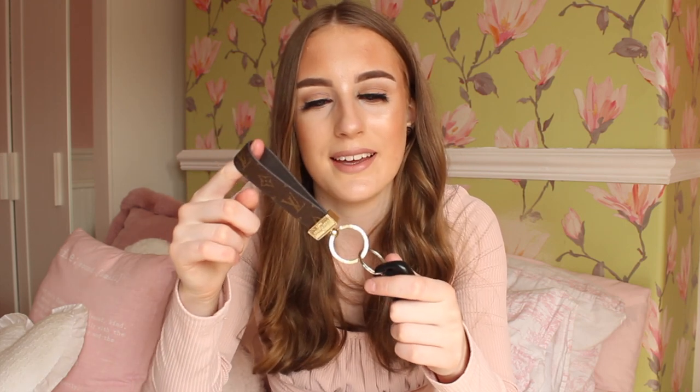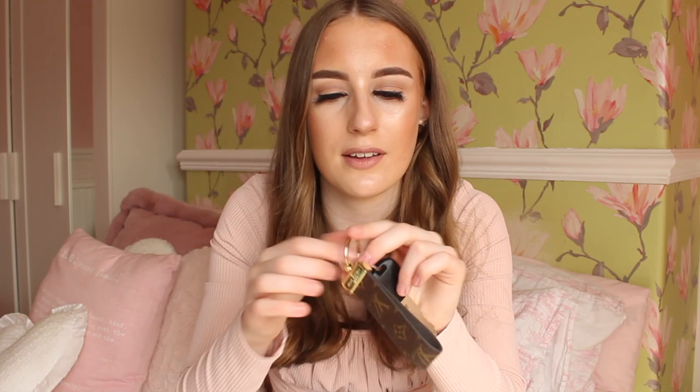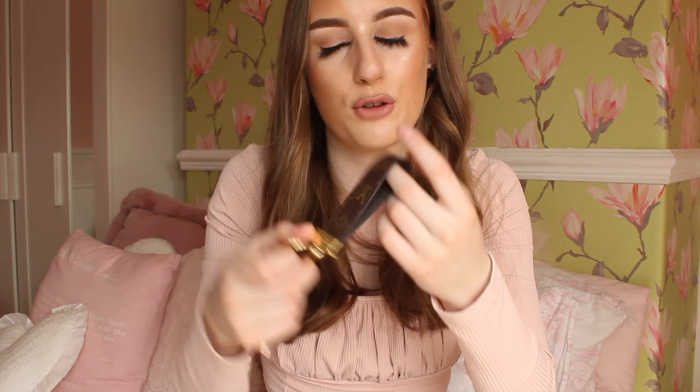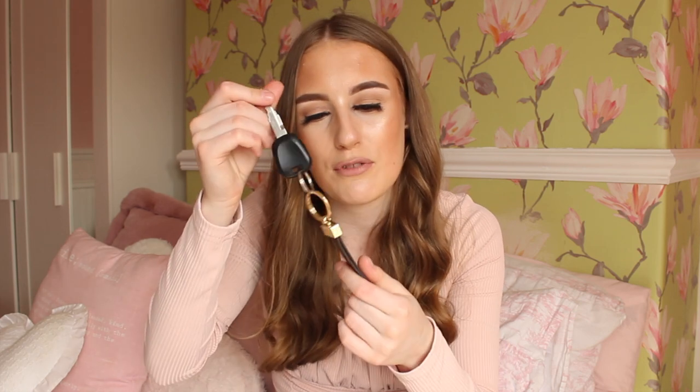I've compared it to the photo, and it says Louis Vuitton on the keyring there. It also says it on there and on the back, and the quality of this is amazing. It's perfect for keeping in your handbag to attach to your keys. The one thing I'm not keen on is having a heavy kind of keyring on your keys, and it kind of weighs your keys down. I don't know if anybody else has that problem, but I do. But yeah, it's a lovely pretty keyring.